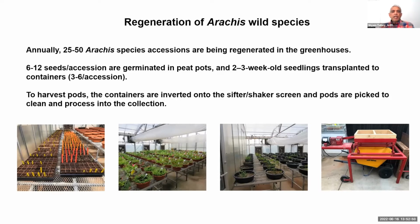And when it's time to harvest, what we do is we flip these containers on top of the screen you see on top of the sifter or shaker. And as it sifts, the dirt falls through into the wheelbarrow and the peanuts stay on top of the screen, for cleaning and packaging to process into the collection.